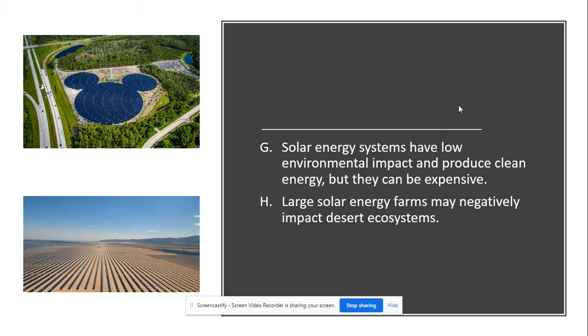Now, another part of solar energy that I would like us to know is the fact that when building solar energy farms, especially since solar is becoming a more popular form of renewable energy, we would think that the best place to go would most likely be a desert, right? Lots of sunlight, very open space.